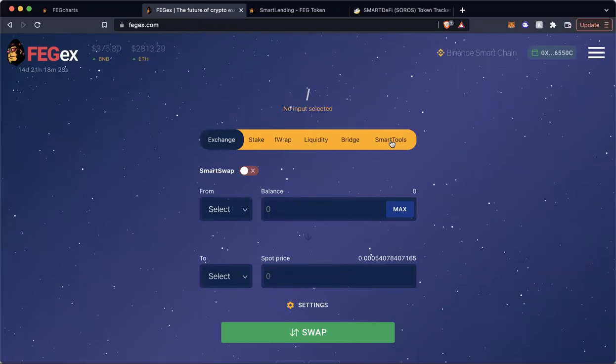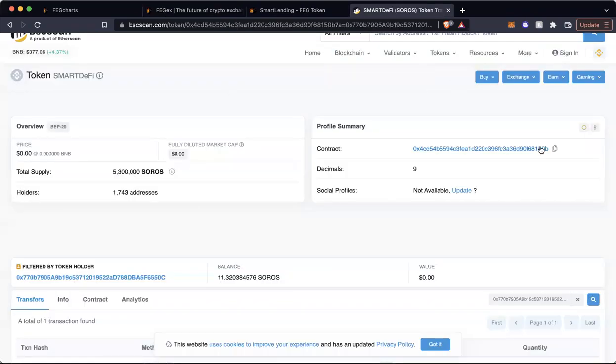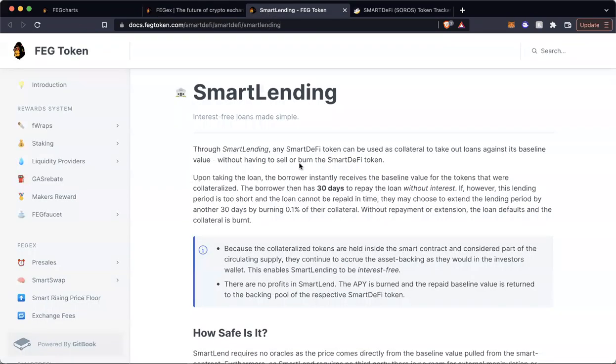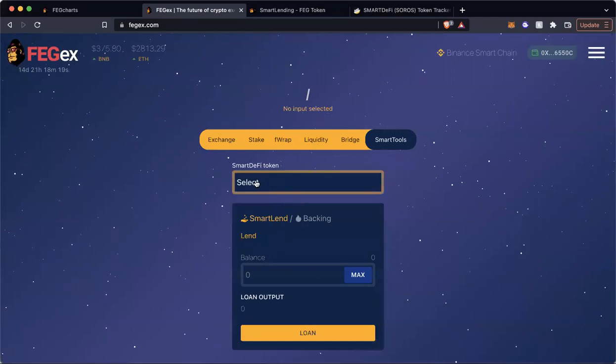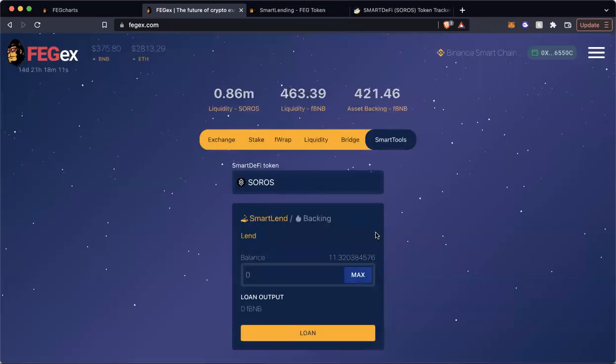But when we go to FegX and go to the right tab and hit Smart Tools, we're going to copy our contract for the smart DeFi token for Soros. Hit select, and Rox is going to be the only one that pops up right now, because you're going to have to paste the other ones. So we're going to paste Soros, pops up, boom.